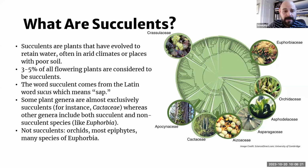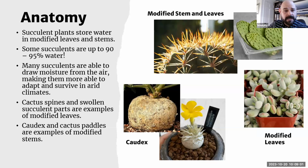There's an important distinction to make here too. In the title of this presentation, I'm talking about cacti and succulents. It's important to note that all cacti are succulents, but most succulents are not cacti. Cacti are a family that would be considered to be a part of the broader succulent grouping of plants. It's also important to make a note here on some plants that are commonly considered to be succulents. Most orchids aren't succulents, most epiphytes and many species of euphorbia, including that lovely poinsettia that you buy at the big box store over Christmas, are not considered to be succulents, partially owing to their anatomy.